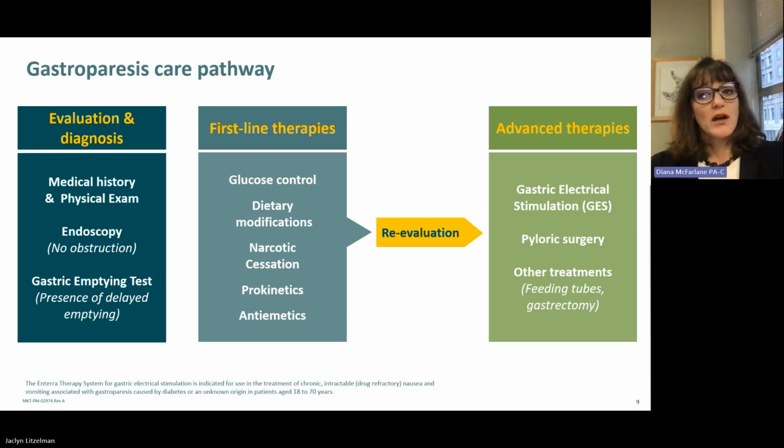And then we follow along. How are you doing over time? Are you maintaining your nutrition? Are you maintaining your weight? How are your symptoms? How is your quality of life? Are you able to work? What other symptoms do you have? Do we need to manage things like constipation, acid reflux, bloating, bacterial imbalance in the gut? So this is our holistic approach to a patient who has gastroparesis.